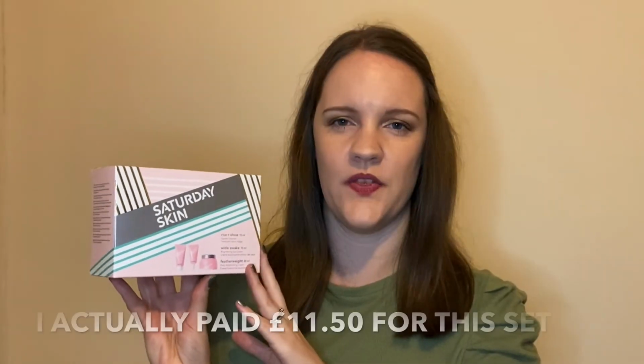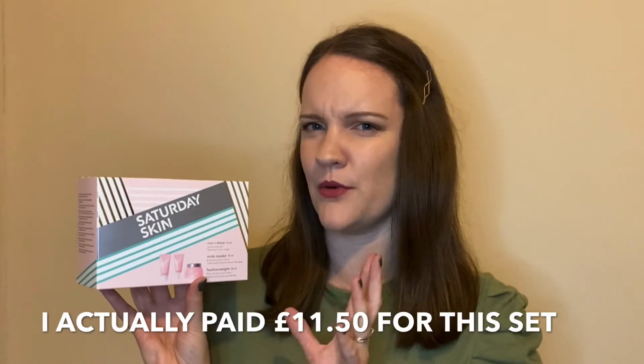I believe this set should have been, I can't remember the full price now, I think it might have been about £17, but I think with the discount and things I paid about 13 or 14 for it. So for 3 products, and we've got a 15ml, a 10ml and a 30ml, I think that was a good deal, because I believe the full size of the moisturiser is about 20 something pounds. So I am really excited to try the products in here.